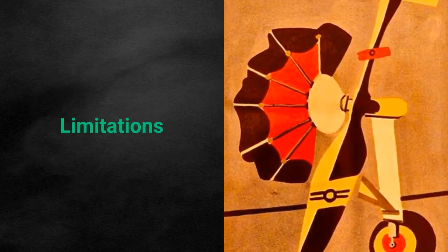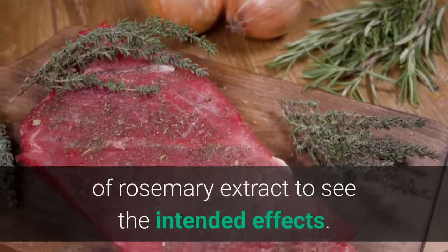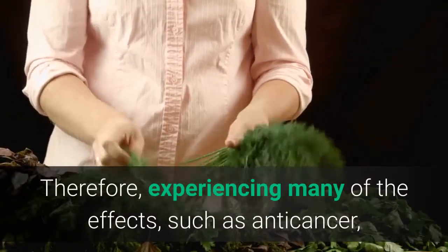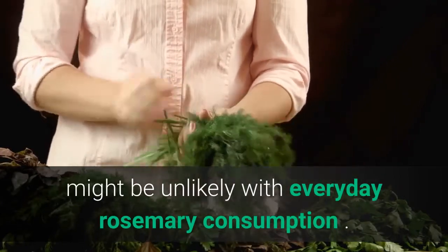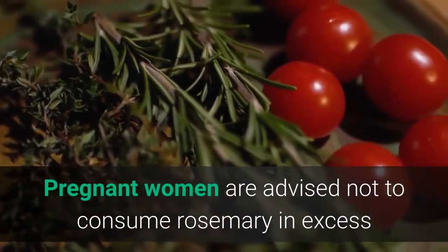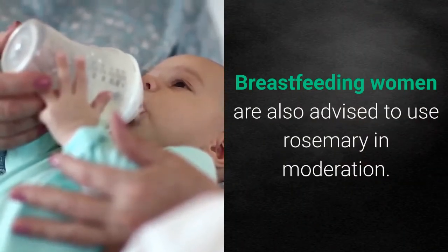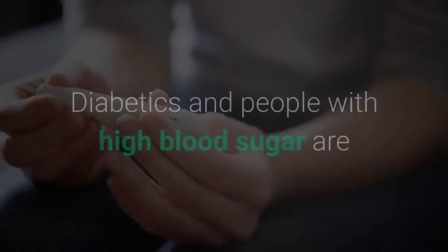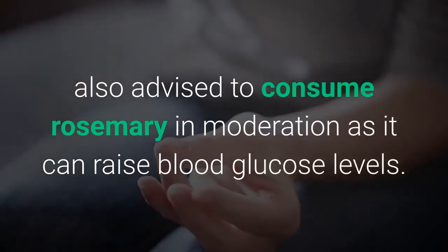Limitations. Many of the mentioned studies use high concentrations of rosemary extract to see the intended effects. Therefore, experiencing many of the effects, such as anti-cancer, might be unlikely with everyday rosemary consumption. Contraindications. Pregnant women are advised not to consume rosemary in excess because of a potential to induce abortion. Breastfeeding women are also advised to use rosemary in moderation. Diabetics and people with high blood sugar are also advised to consume rosemary in moderation as it can raise blood glucose levels.